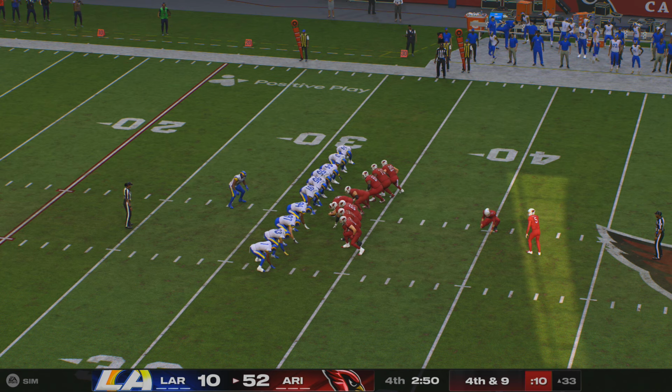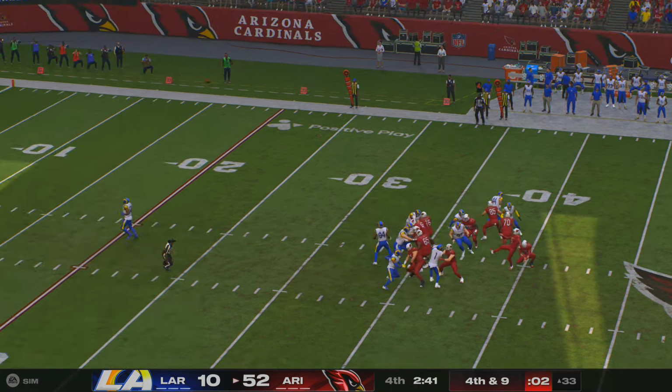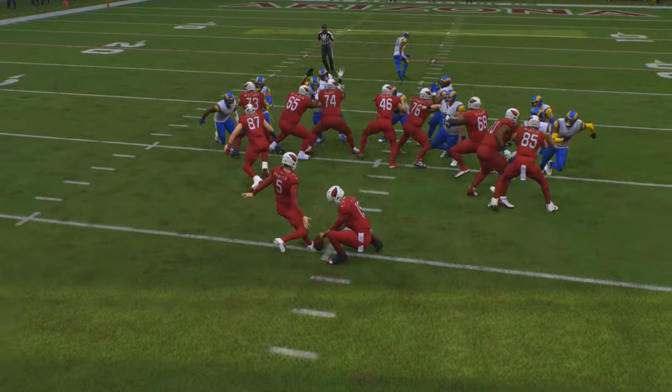Fourth down, Murray off, and the Cards field goal unit and Matt Prater out there now. From the right hash, call it an even 50 yards. Prater's kick is good, and that will extend their lead even further.